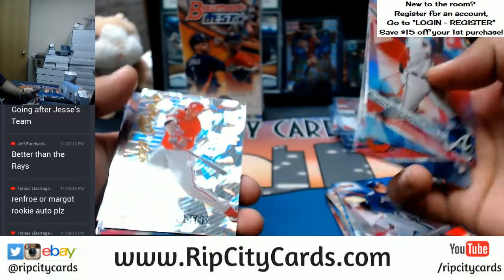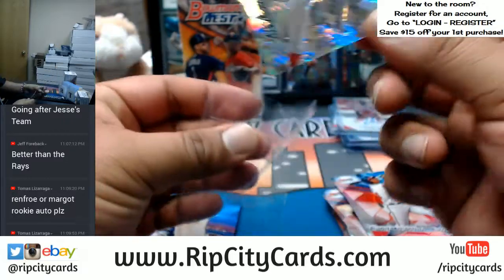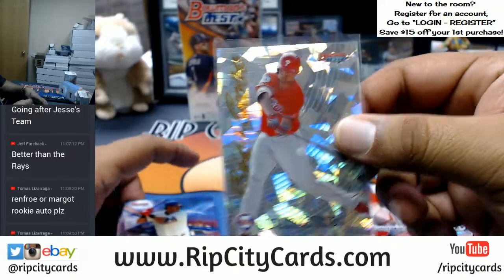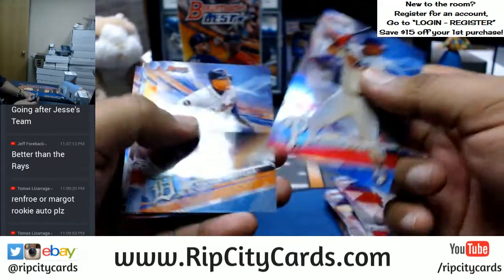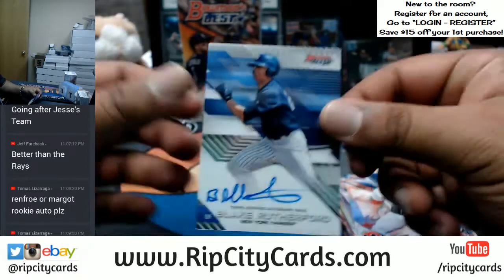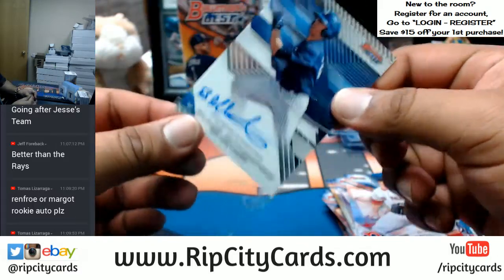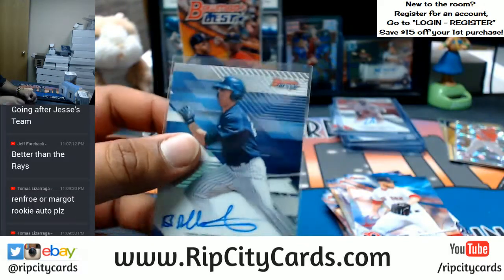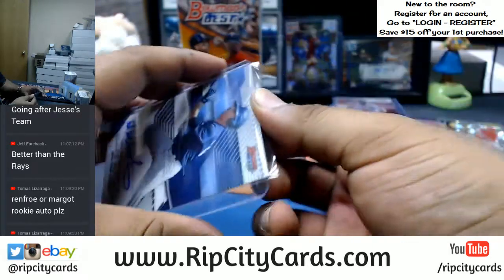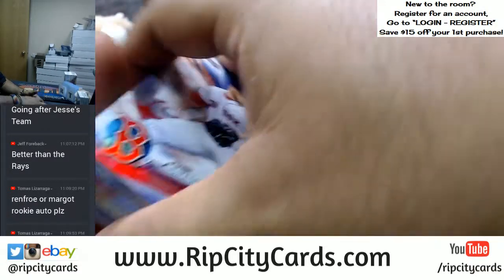That number, nope. A cracked ice of Dylan Cozens of the Phillies. Best Cuts insert. That's pretty sweet. It's not numbered or nothing, but still very nice to look at. Blake Rutherford of the Yankees with an on-card auto. Man, the Judge or the Jeter would have been so sick. But there you go, Yankees. You got a hit. Put these aside.